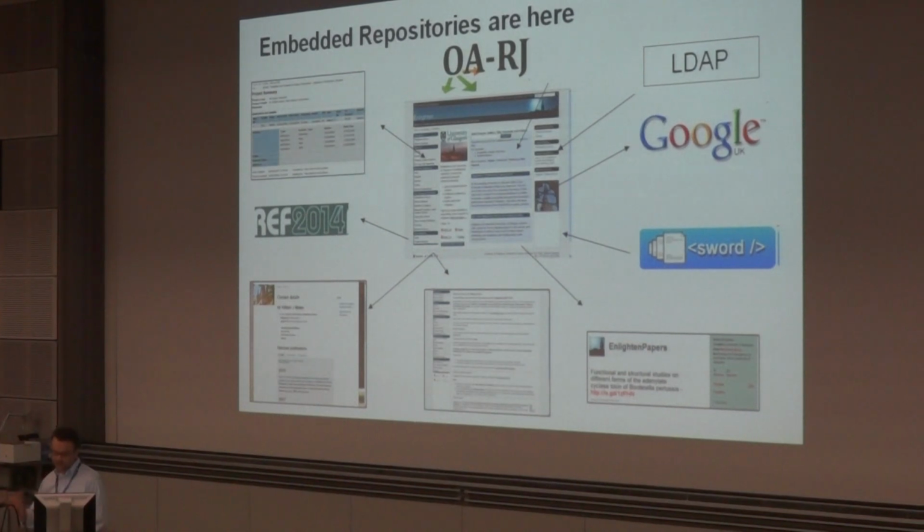We do things like, you know, we have a Twitter feed that takes us out, and the LDAP, the single sign-on and the credential side of things was absolutely critical to us as well. Anything that you can do to reduce barriers.